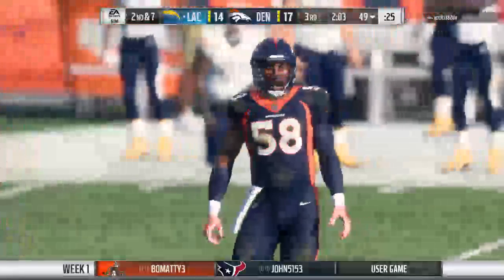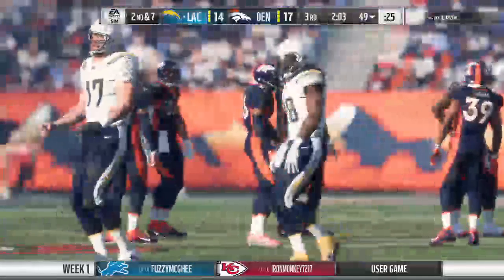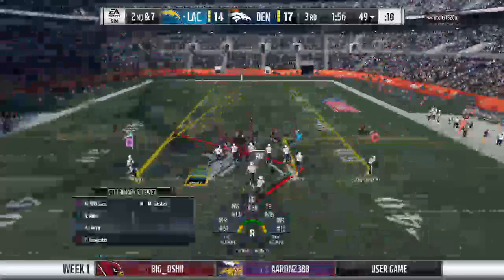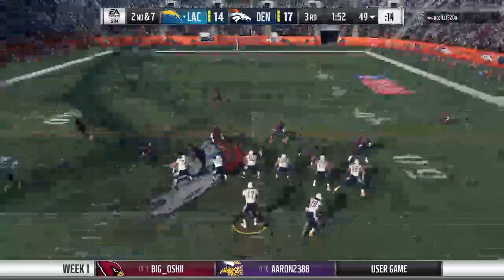Elsewhere around the NFL, third quarter now in Los Angeles. And the Panthers, they're starting to pull away in that one. Remember to keep an eye on the ticker, of course, at the bottom of your screen for updates on that game and others around the NFL.